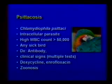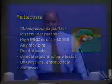The other thing you have to be worried about with chlamydia, it is zoonotic, so people can catch it. This tends not to be the same one we get. Most humans get Chlamydophila pneumoniae, or I'm not sure exactly, but it is not the same type that the parrots get. However, people have been known to get Chlamydophila psittaci. So we're going to have to see over the next couple of years if it's the same species.